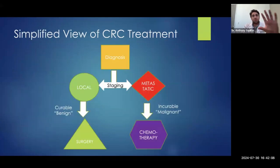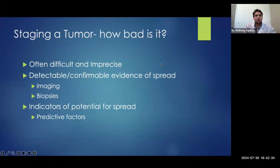So this is a very simplified view of colorectal cancer treatment. You get a diagnosis, and once you get a diagnosis of colorectal cancer, you have to name the cancer. So name it as colon or rectal cancer. Then you have to stage it. How advanced is it? Is it local? In other words, is it confined to the colon and we can remove it? That's curable. Is it metastatic or incurable? And that's sort of the quick gist of colorectal cancer treatment.